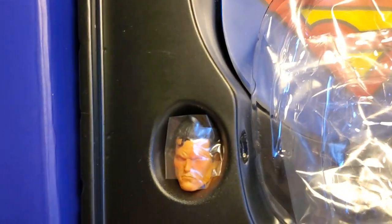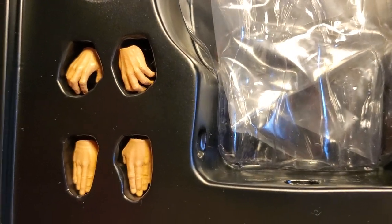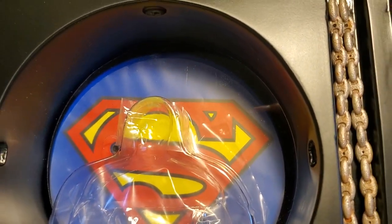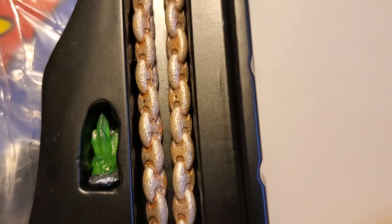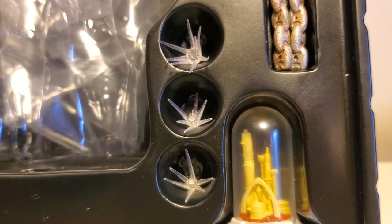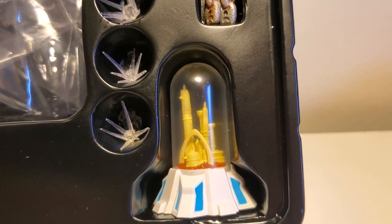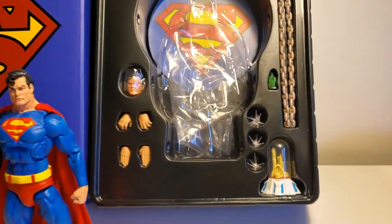The accessories are awesome for this figure. So you get an alternate head with heat vision eyes. You get two sets of hands. You get the straight fingered flying pose, and you get some grabby hands. Here's a stand in the background. You get a chain. This chain is bendy, and you can wrap it around him. Get some kryptonite, straight up. Here's the bullet effects. And then you get the Lost City of Kandor. That's an awesome effect, awesome accessory, for the Fortress of Solitude sort of thing.